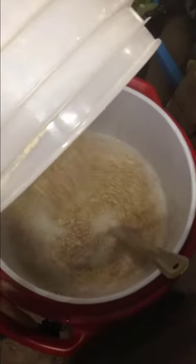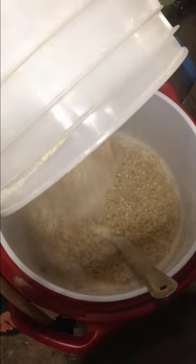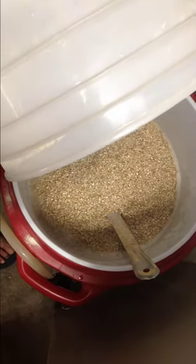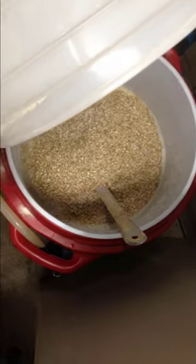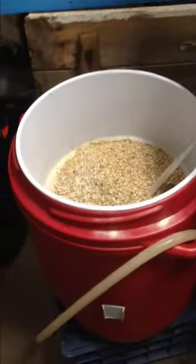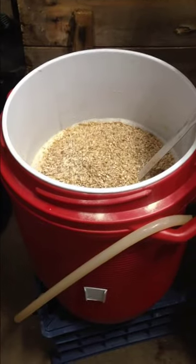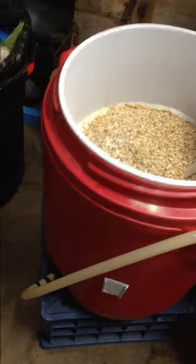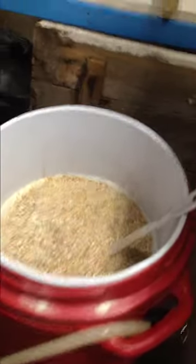And there the grains are obviously busy going in while it's still swirling. And that's it, 12 pounds of grain in 5 gallons of strike water. That's what it looks like in the mash tun. And my mash tun, of course, is just a Rubbermaid cooler. This has proved to be very successful and has lasted many years.